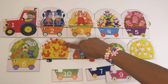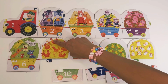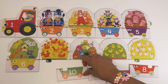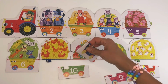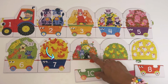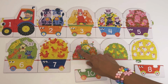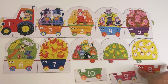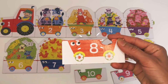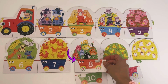Next number. 1, 2, 3, 4, 5, 6, 7 roosters. 7, number 7, it's here. And 1, 2, 3, 4, 5, 6, 7, 8 cats. Number 8.